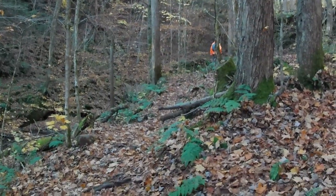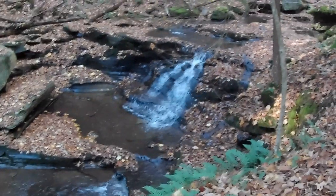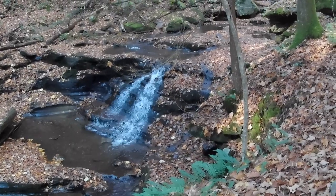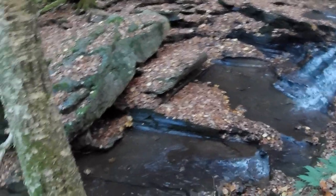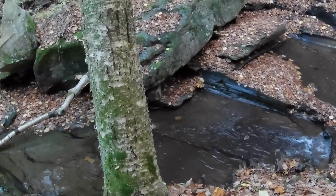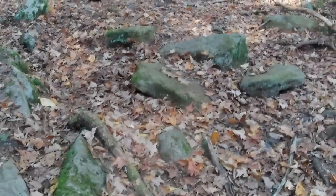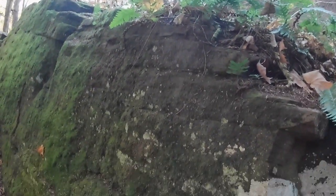And we are going this way, following the green. And right away we've come across another waterfall. It's just waterfall after waterfall after waterfall on this hike. Back up the trail. Look at the size of this rock we just walked by.